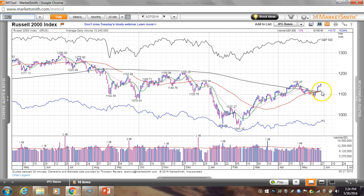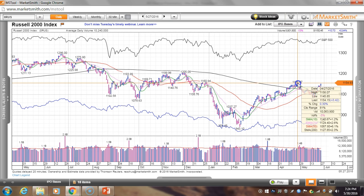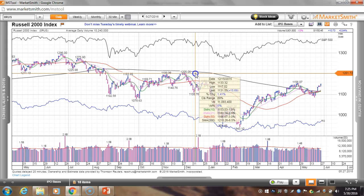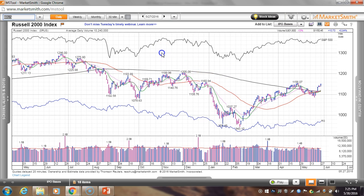Right now, you can see this one is trading above the 50-day and the 200-day. Same thing here, volume is tapering off as we're moving up. 1156, or around 1160, is going to be a key resistance point to watch for. After that, you want to see what happens around 1200 if it keeps going, and then likewise 1300. Those are some of the key resistance points to watch there.